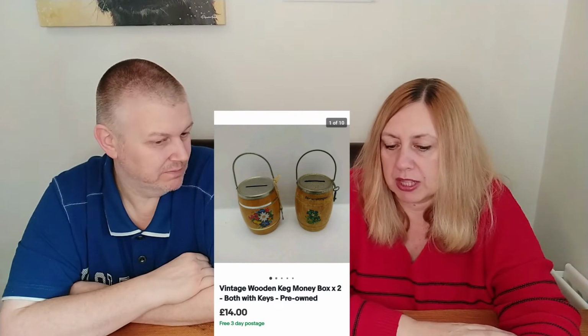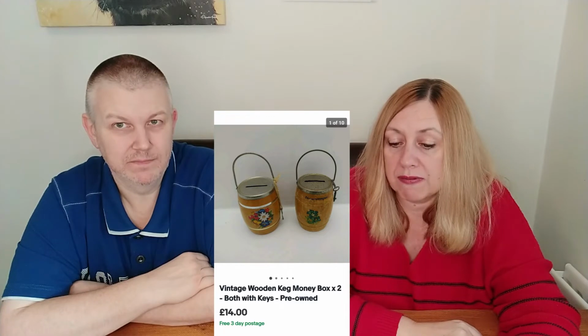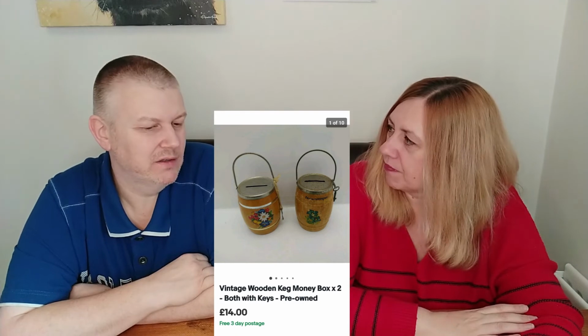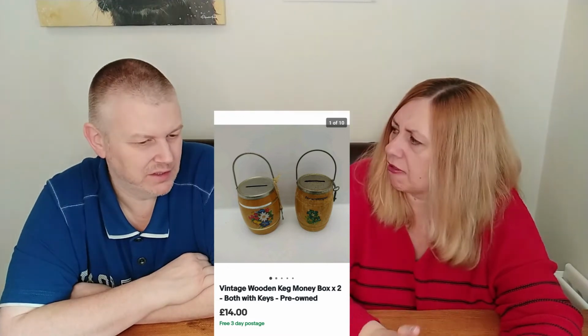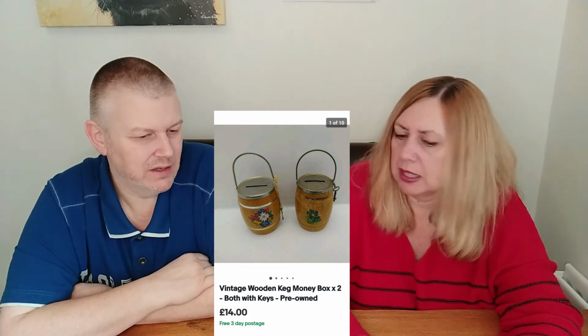Very pleased. So the next item that sold was the vintage kegs. Now these both come with keys, didn't they? They did. They're a bit tarnished and everything, but they were lovely and still fully working. I've got here £14, so that must have been an offer, because we normally do something that ends in 99p. Yeah, so if it's rounded off like that, it would have been an offer. Our list price would probably have been about 16. Most of the things were set at around 16, so we were looking at getting £14-15. We were happy with that.